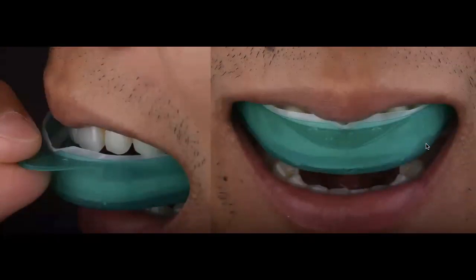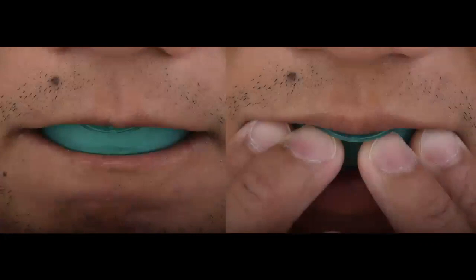And because this gel is very, very thick, once they put the tray in and seat it on the teeth, that gel is going to contact the enamel and the tray is going to stay in place. Once the tray is in place, the next step is to have the patient suck down on the tray. You want them to suck on the tray to seal it, pushing the tray with the lips towards the enamel, towards the facial and buccal surfaces of the teeth.